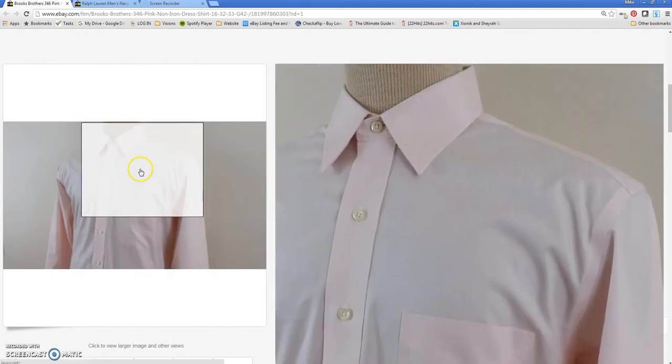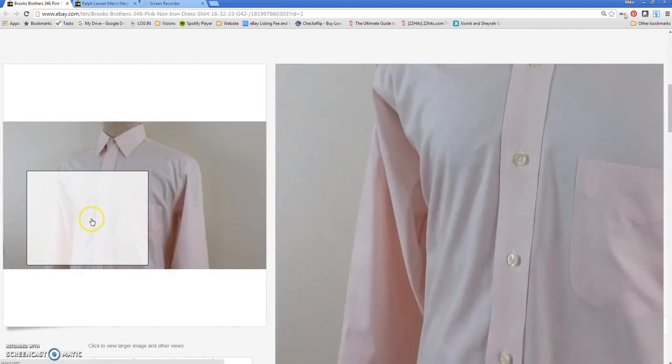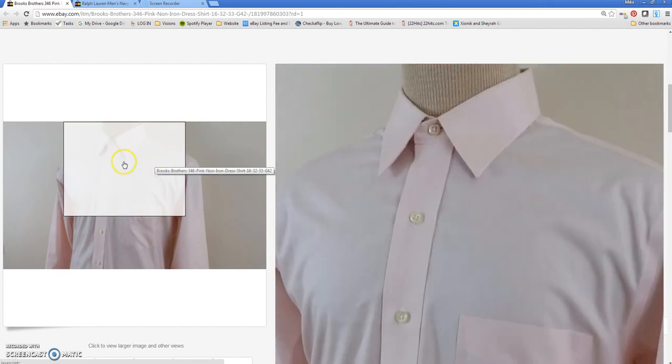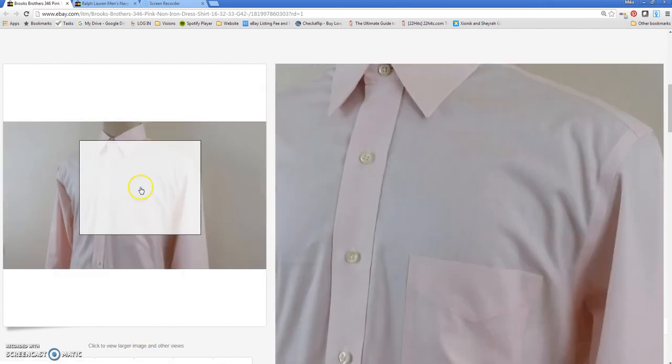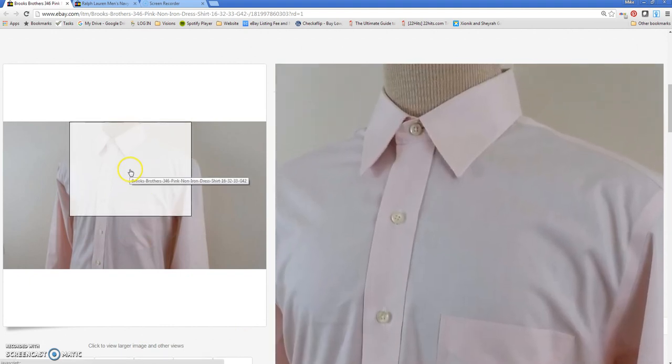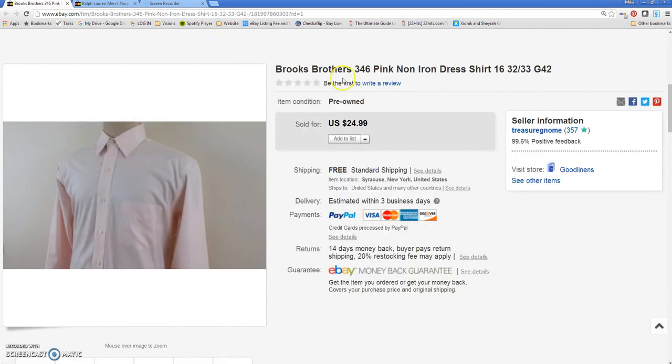Another Ralph Lauren. Just a normal pink non-iron shirt. Don't see those very often without damage or pit staining and stuff. The lighter color Brooks Brothers are tough to resell because they get dirty. But this one was in good condition and it went for $24.99.